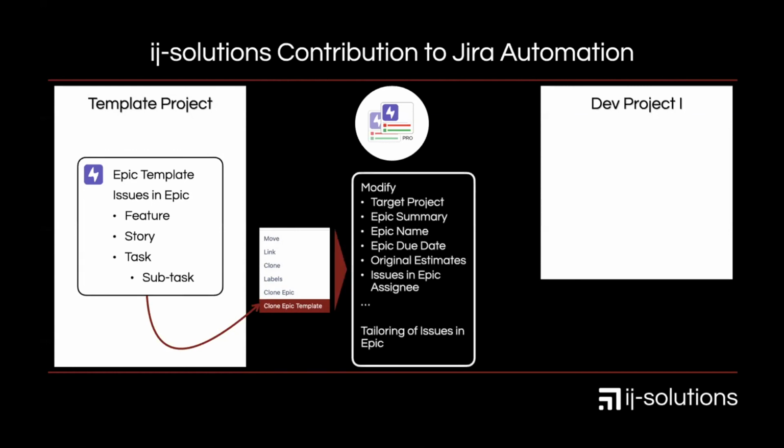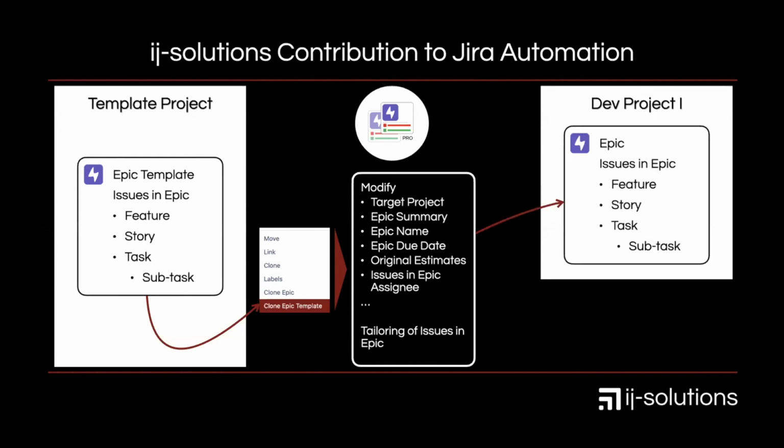During that action, you can define to which project you want to clone. So new target project, you could modify summary, epic name, due date, assignees, whatever. And then you get, by one action, this epic cloned to the new project with all issues and all subtasks. So by that, you can save time otherwise spent manually creating issue by issue and the whole epic.